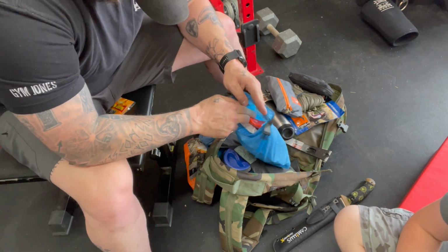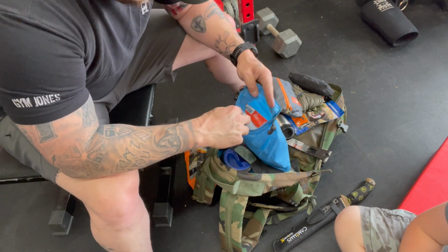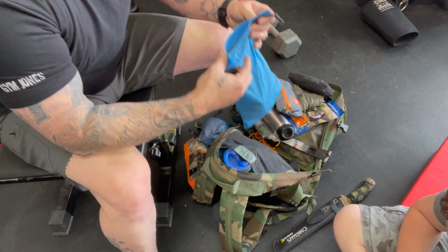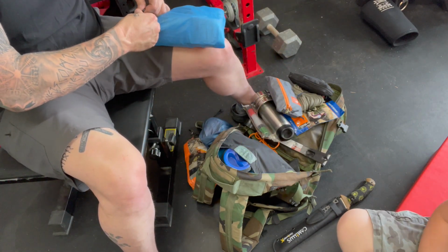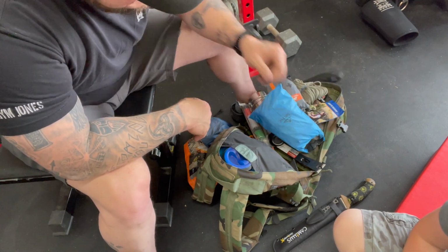Another bivy and more hand warming stuff. So shelter kit, super, super easy, super convenient, not all that much to it. Plus, like I said, I always have ponchos and stuff in the truck.